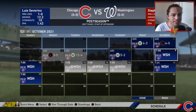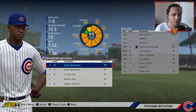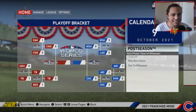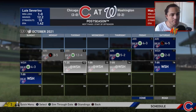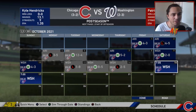Really? Okay. Sevy is not pitching because he just pitched. So what I'm going to do is I'm just going to bump him down to the 3rd spot. And we're going to rock like that. So going against the Nationals. Strasburg, Hendricks, we get the win 2-0. Then we get the 2nd game. Sevy, 8-1, really? All right, we're up 3-1. Can Alzolay send us through to the World Series? He doesn't. C-Sheck actually got us the loss there.